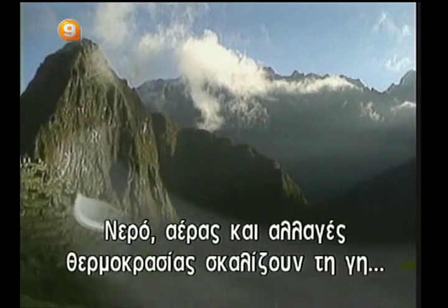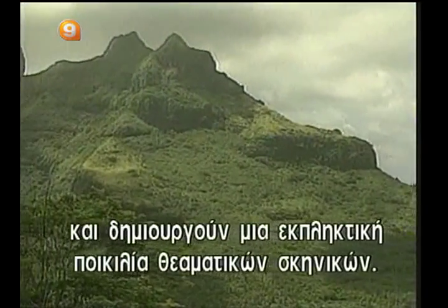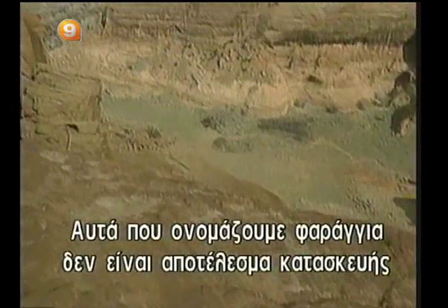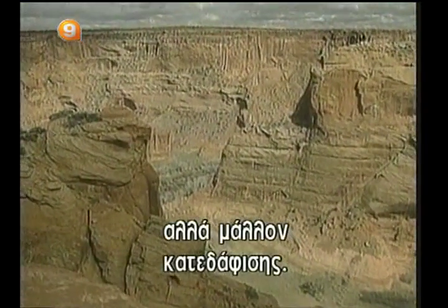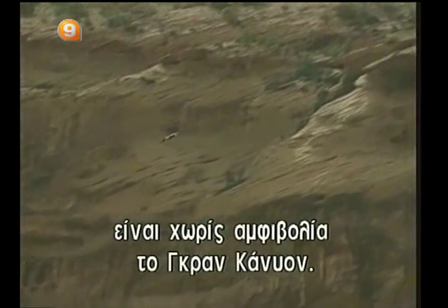Water, wind, and temperature changes sculpt the earth. They create an astonishing variety of spectacular reliefs. The deep gorges we call canyons are not the result of construction, but rather of demolition. The masterpiece of such natural architecture is without a doubt the Grand Canyon.